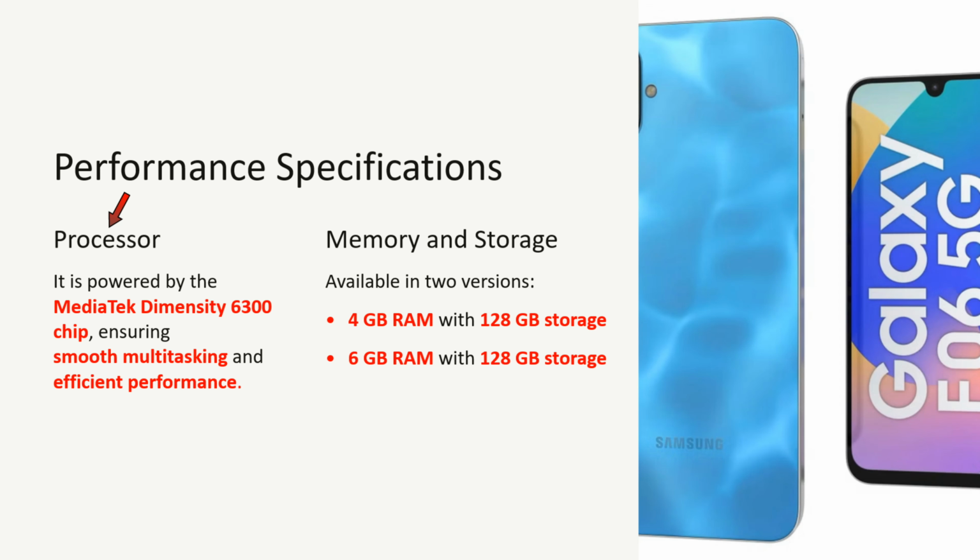This smartphone is powered by the MediaTek Dimensity 6300 processor, which ensures smooth multitasking and efficient performance. This smartphone is available in two versions: 4 GB RAM with 128 GB storage, and 6 GB RAM with 128 GB storage.